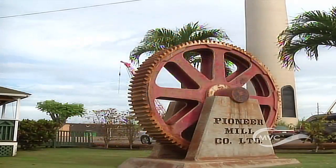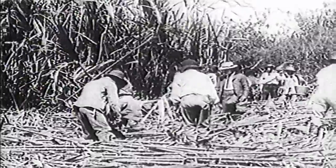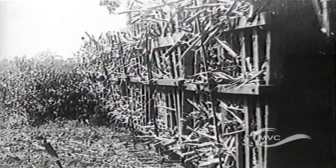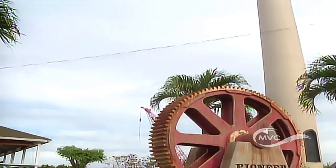One important historic site that's not in the guide is the old Pioneer Mill, formerly West Maui's main sugarcane processing facility for over 100 years, in the days when sugar was king in Hawaii. The recently renovated smokestack is now all that's left of the former mill.